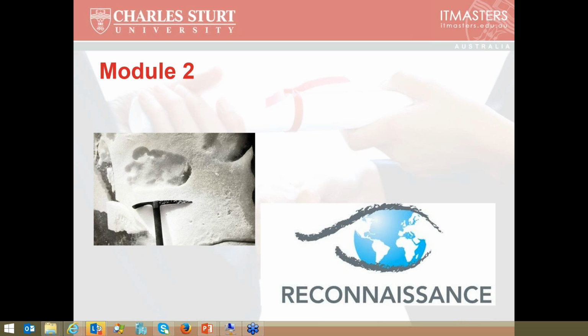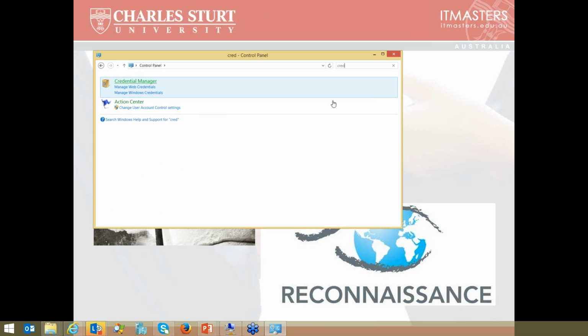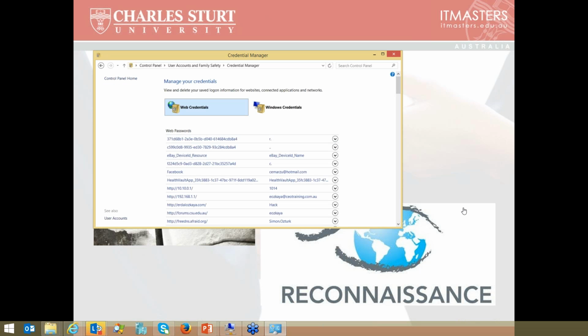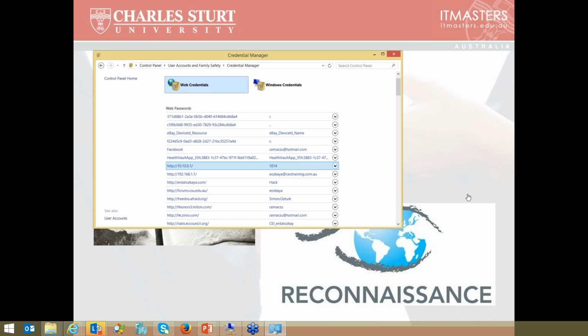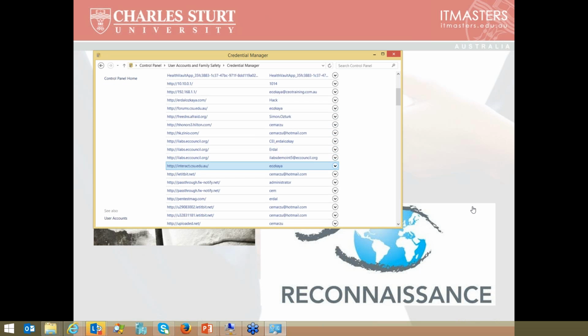That's a good question. To be honest, if I knew the answer, I would answer it. Look, there is a free tool. If you're using Windows 8, there is a tool called, let me just open Control Panel. Here we go. Windows Credential Manager. It's a free tool, so you don't have to download something else, where you can save your credentials into Windows.